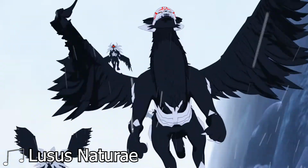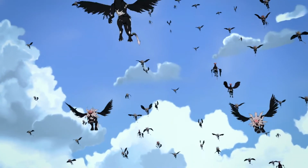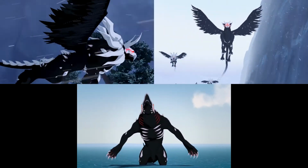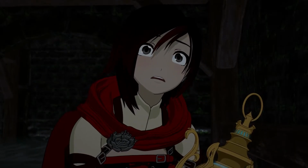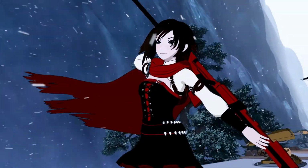Now, let's get into the Grimm of this volume. Volume 6 introduced 4 new Grimm into the world of RWBY, 3 of which have clear inspirations, while the last one's inspiration, conception, creation, and implementation has a very interesting journey. The Manticore was planned to be introduced for Volume 6 during the scripting phase of the volume due to a need to introduce new Grimm to the series.